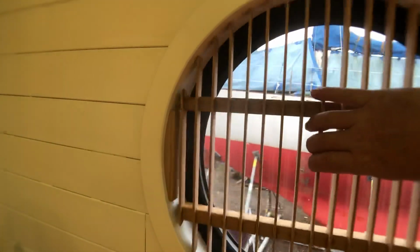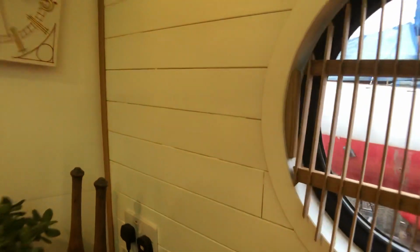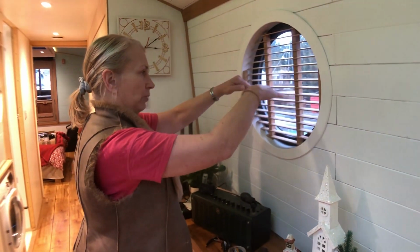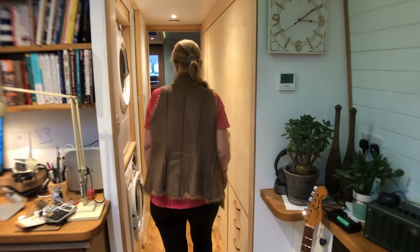Yeah. Just helps with the privacy if you're up against a pontoon, and people tend to peer through a window. Well, you can just do that. And that's actually been shaped in a way that, from their position on the pontoon, they can't actually see. If we're sitting down over here, they can't see it, so that's quite clever.